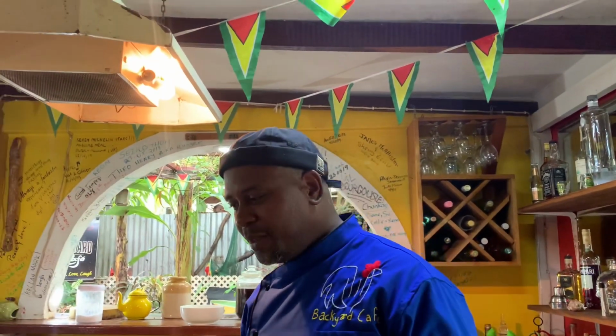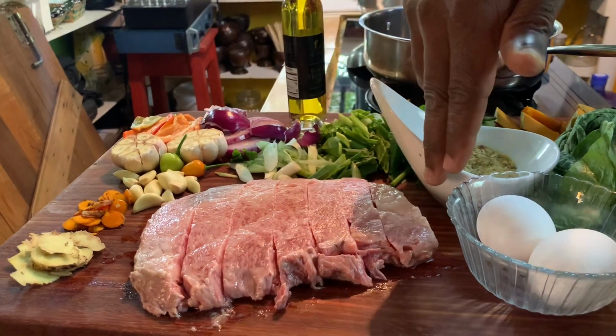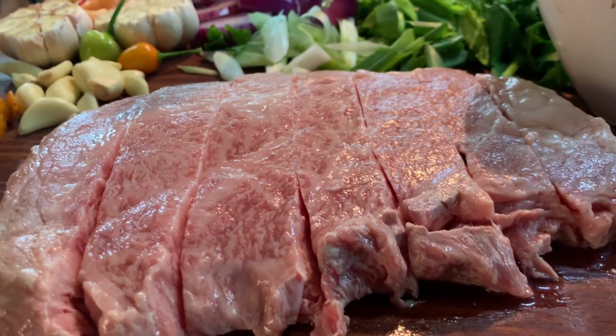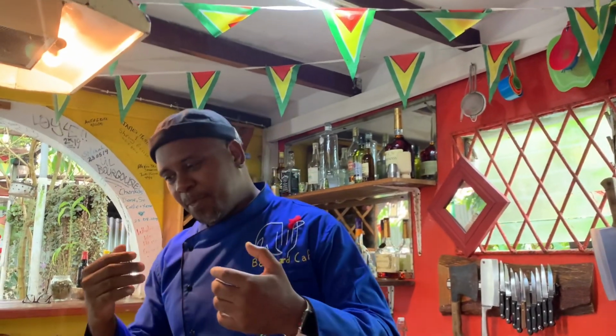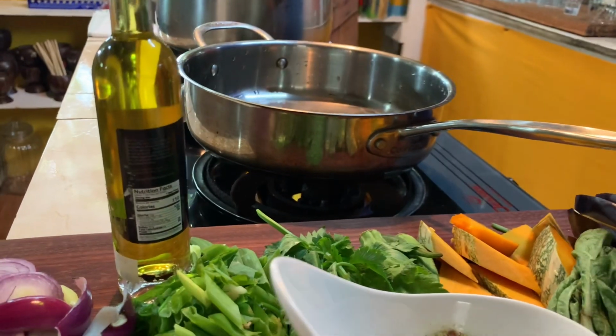This is not just any regular ramens. This is an expensive ramens. I don't know if you ever seen a ramens done like this before, but I'm using Wagyu beef. Thanks to a good friend of mine who brought this in from Japan, from the US. From Japan to the US to Guyana. I'm going to be topping off with some black truffle oil. And I'm doing this ramens with all local ingredients.